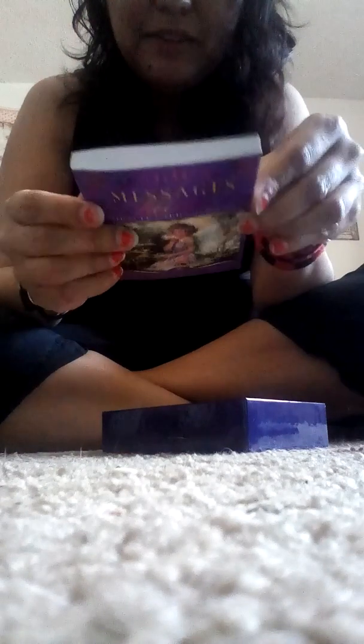So, shall I open it? I have used these cards before. They're great for doing healings and things like that. So this is the book. It's quite a pretty detailed book, as you can tell. I don't usually read the books. I do my own interpretation with what my intuition tells me.